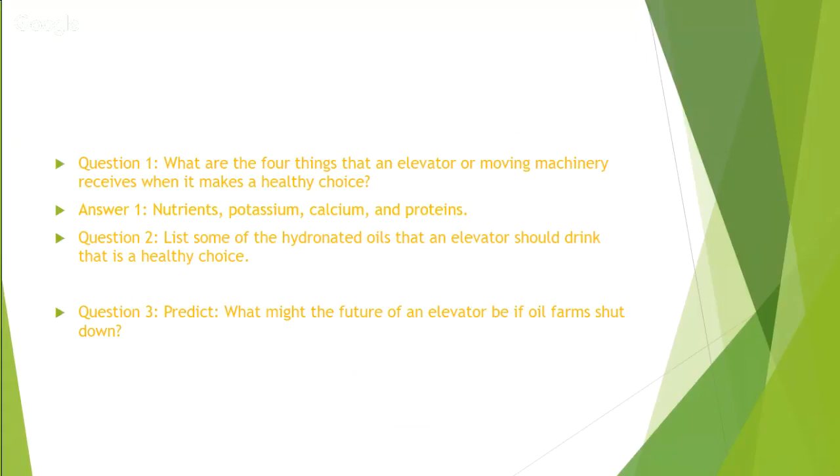Now, I expect you guys to have this turned in by Monday. You're going to list some of the hydrogenated oils that an elevator should drink that is a healthy choice. I don't care whatever you put down, okay? Use information from this lesson right here. And I want you to see if you can combine all those oils that you choose into either a special soup or salad, okay? It's to be turned in by Monday when we go to chapter 9.